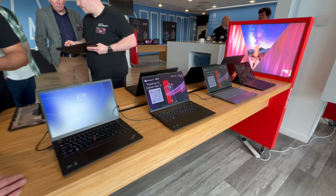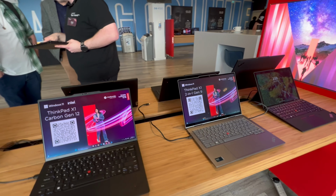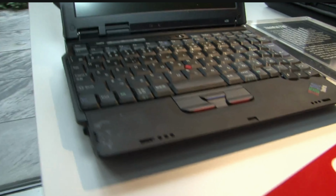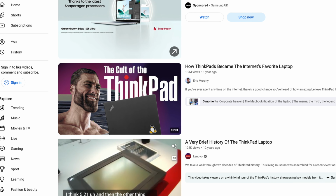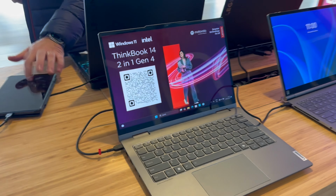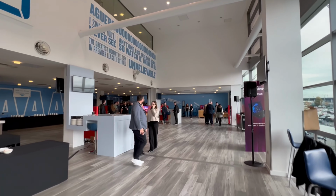Lenovo ThinkPad, simple business laptops that became iconic. With their cult following, red keyboard nipple, solid build and matte black finish, they've earned serious internet fame. But in 2025, does the new ThinkPad range still carry that legacy? I went to a Lenovo Tech show to find out.